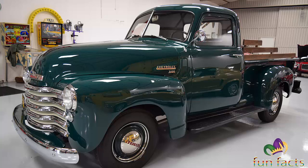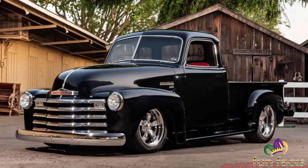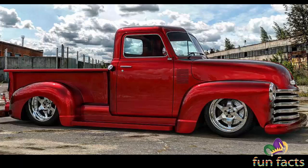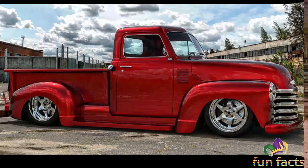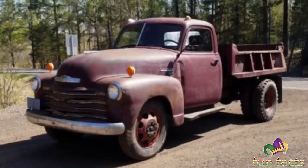Engine and performance. The 1950 Chevrolet pickup truck had a fuel economy of about 12 miles per gallon, making it an economical choice for long trips. The 1950 Chevrolet pickup truck was designed with safety in mind and featured an all-wheel drive system that allowed for better control in all weather conditions. It also featured a sturdy suspension system that provided a smooth ride even over rough terrain. The 1950 Chevrolet pickup truck was also equipped with drum brakes for reliable stopping power. Overall, the 1950 Chevrolet pickup truck is a dependable truck that offers great performance and features.